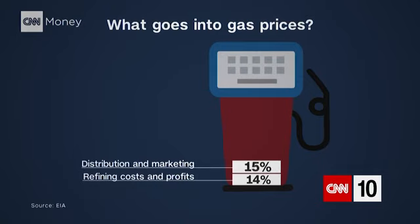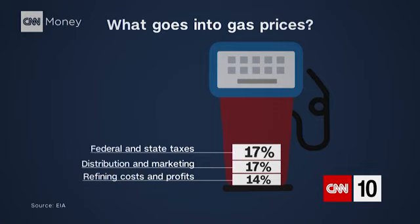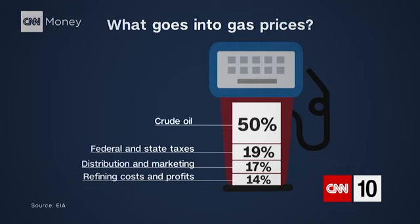There's also the cost of shipping and selling the gas itself. That depends on where you live. So do taxes. They make up about 1/5 of the cost of your gasoline. But the biggest factor, it's the price of crude oil, and it's rising. There are several reasons for that.